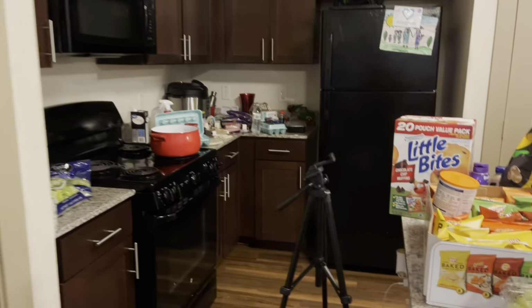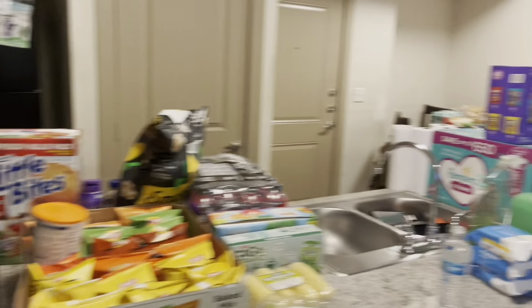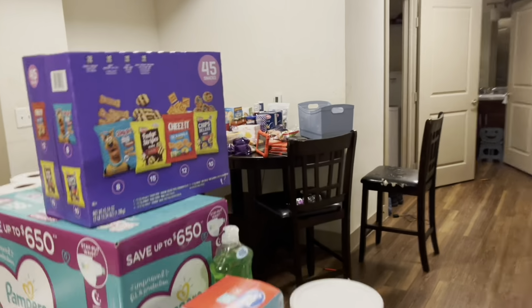What does your house look like when you go grocery shopping, or after you go grocery shopping, or before you go shopping? Whenever you go grocery shopping, I'm so curious.